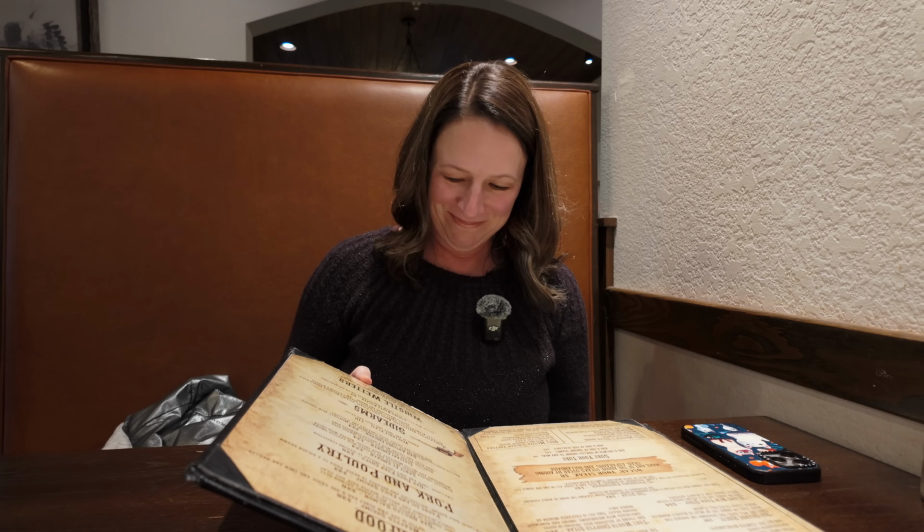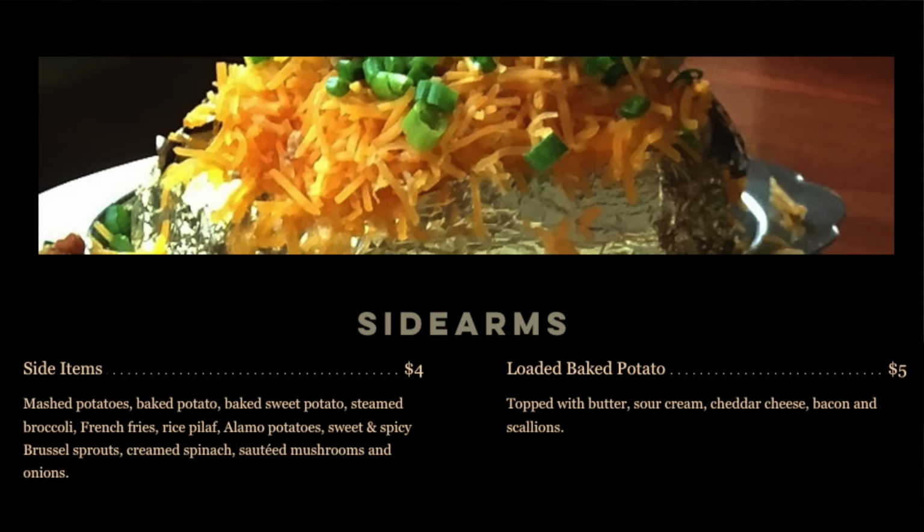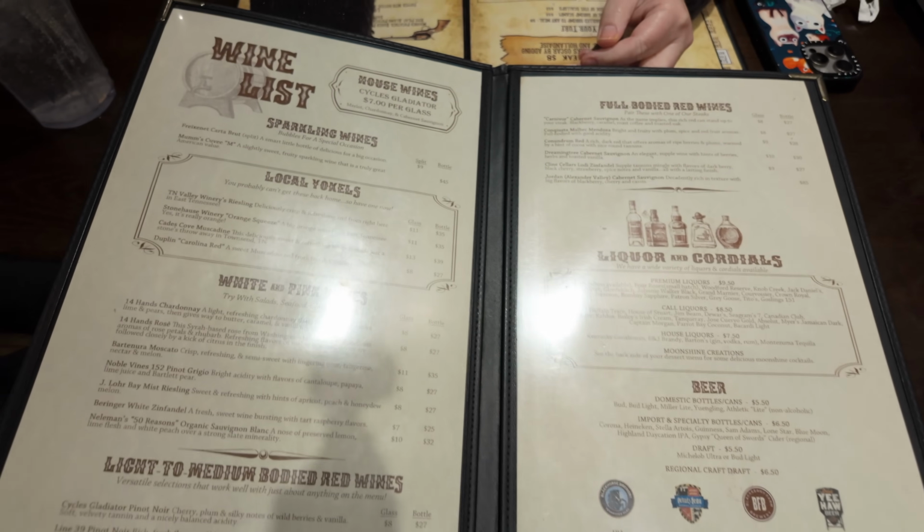Yum, so good. Those Alamo potatoes are really good. I do remember those. I think we might have to get those. Definitely. Sweet and spicy Brussels sprouts, creamed spinach, sauteed mushrooms, and onions. Fountain soda, iced tea, and lemonade come in at $3.50. You can also order coffee, hot tea, or hot chocolate for $3. Drinks, beers, wines, probably anything you need to wet your whistle.